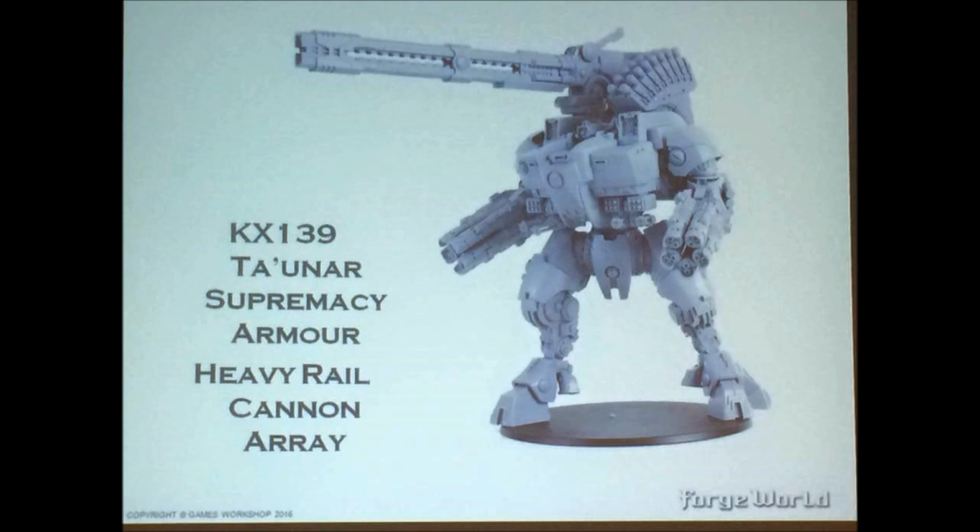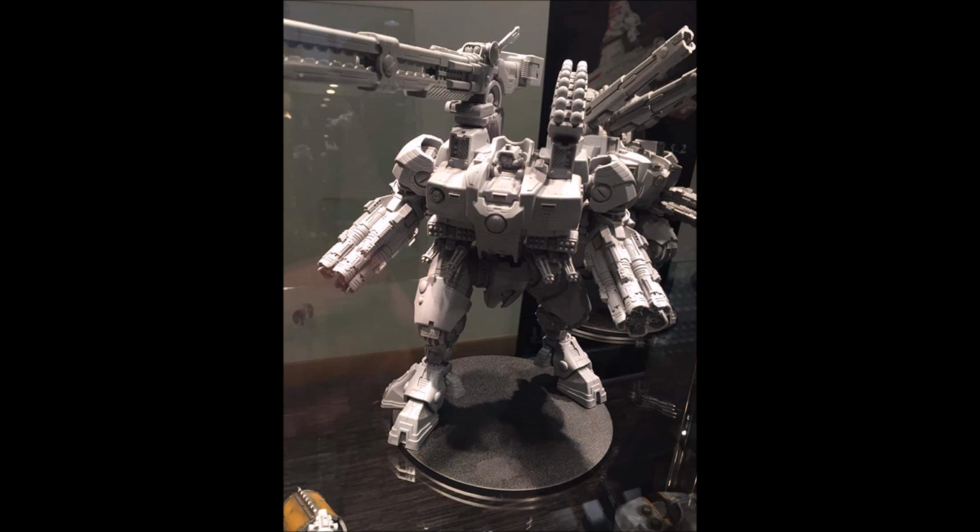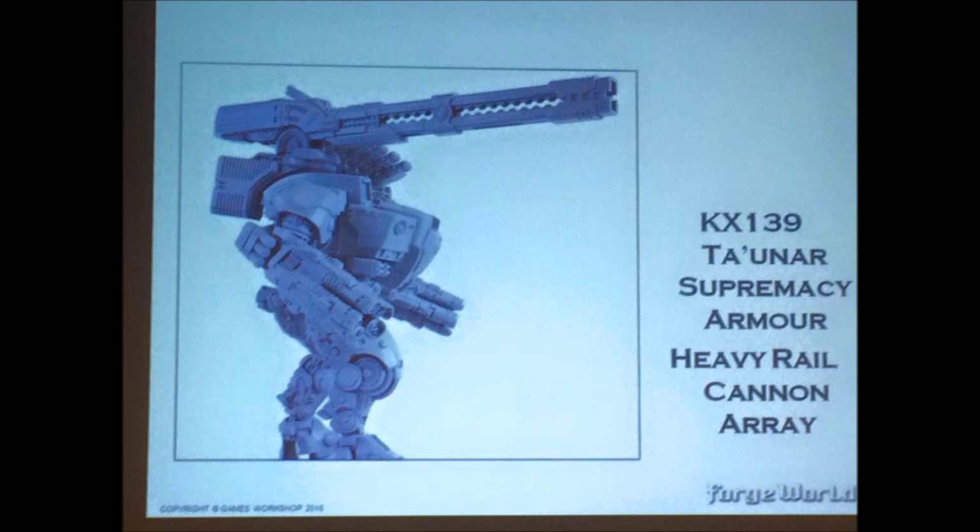The first one is a heavy rail cannon array. Now, originally when I saw this, I thought, well, of course it's a railgun, but I thought it also had a missile battery on the side of it. But it really looks like just some sort of power supply, some sort of battery. So really not a missile thing at all. It's just one giant railgun.